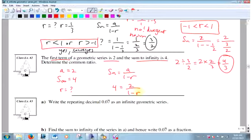Well, 1 minus r is on the bottom, and I don't want it on the bottom, I want it on the top. Let's multiply both sides by 1 minus r. What's 1 minus r divided by 1 minus r? Yeah, it's gone. Let's put the 4 in front just to make some people happy, equals 2. You can distribute that 4, or you can just divide it away. What do you want me to do? So 1 minus r is 1/2.